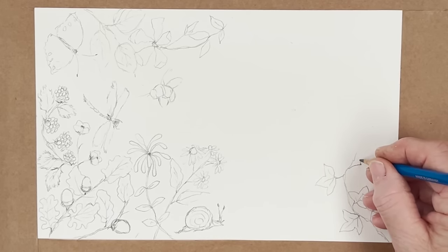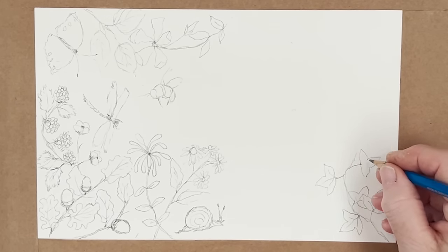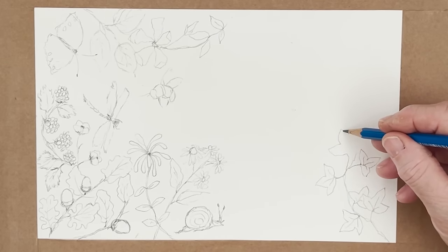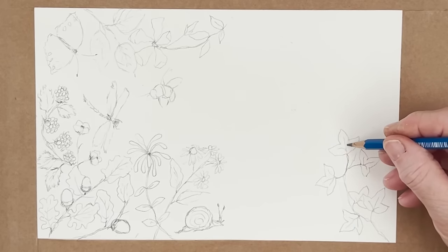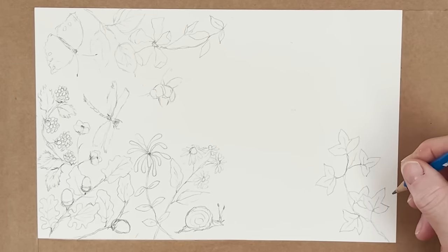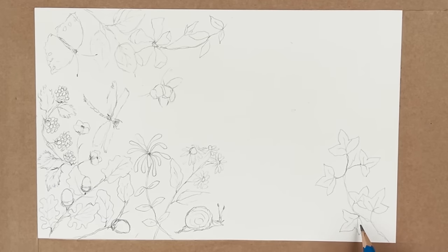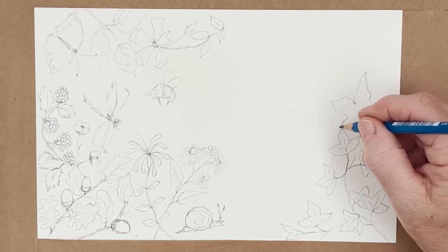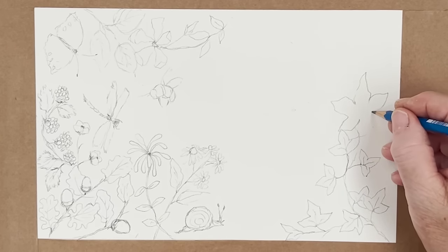And this is ivy, with its characteristic three-pointed leaves. Now, when we come to paint this, I'll probably end up inking it. We'll see there how it goes.